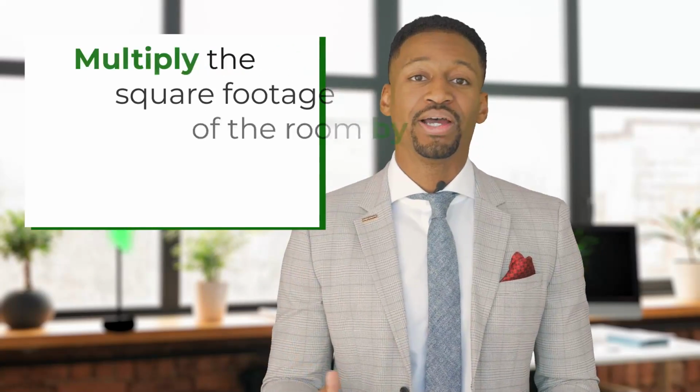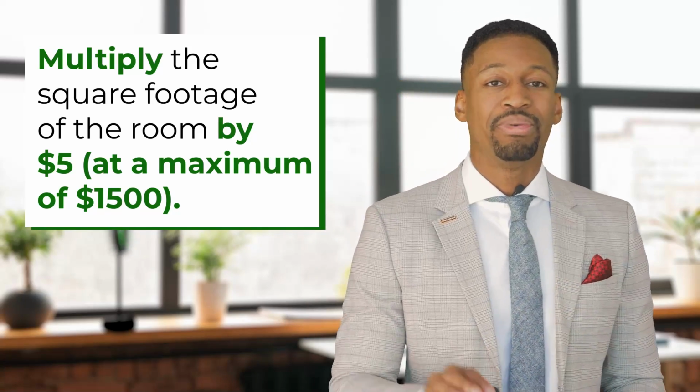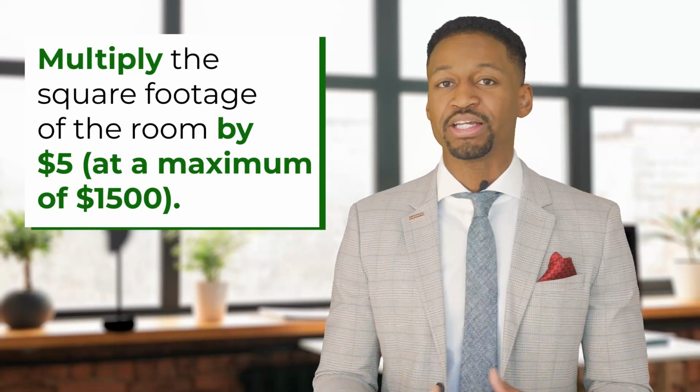Now, there are two ways to write off a home office. The simple method is to calculate the home office deduction by multiplying the square footage of the room by $5, which gives you a maximum deduction of $1,500. For example, if you had a 200 square foot room for your office, you would multiply that by $5 and arrive at a $1,000 deduction for your home office. The other method is to itemize all your costs related to your home and then multiply that by the percentage of the house that you are using for your office.